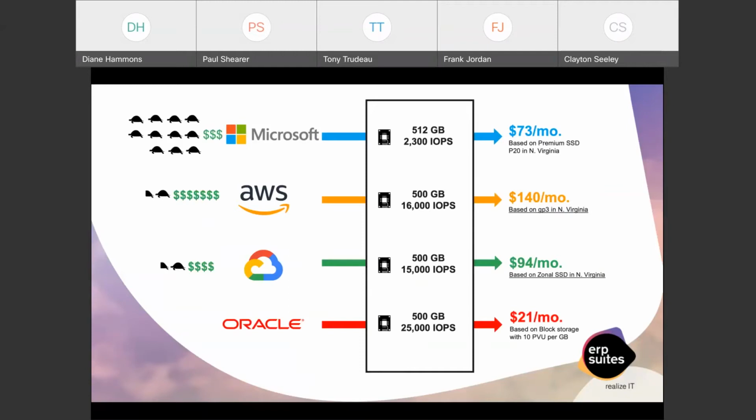One other thing I want to talk about is the difference. If you see on the left there, the dollar signs and the turtles, this is basically to highlight the economic difference and the performance difference. Going up to Google, you're going to pay 4 times more than OCI, and it's going to be 1.5 times slower. If you take a look at AWS, it's going to cost 7 times more, and you're going to be 1.5 turtles slower. In the case of Microsoft, you're paying 3 times more, and I'm losing count here, 4, 8, you're 11 turtles slower. So the moral of the story is if you can put the workload on OCI, use the 50,000 IOPS, get that extreme performance, and save yourself a bundle.